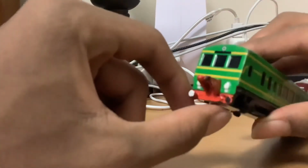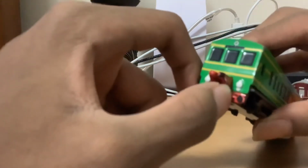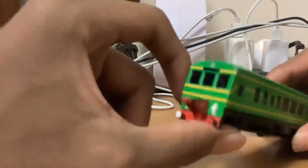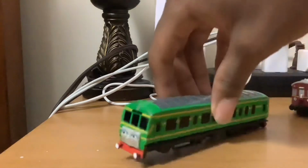Mainly on her back. Oh, brother. She's also missing a buffer too, but you know what, screw it. It's fine. It's just fine. I'm glad that I actually have an Ertl Daisy as well. And hey, at least the rest of her is in good condition at least.